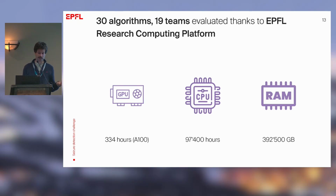It required 334 GPU hours on A100 machines, which are fairly powerful machines, 97,000 hours of CPU compute, and 392,000 gigabytes of RAM. Luckily we had a large cluster to run this, but it just gives you an idea of the scale to run these things. To give you an idea, on average, this cost approximately $20 per algorithm to evaluate in university facilities, where we estimate that we're 8 times cheaper than renting on a public cloud such as Amazon or Google Cloud.